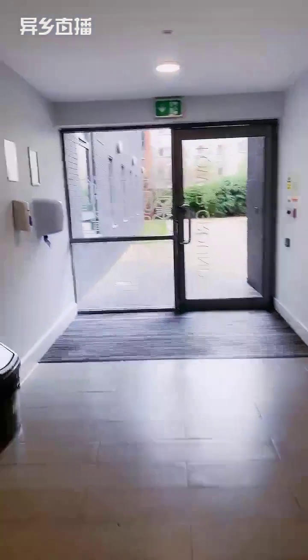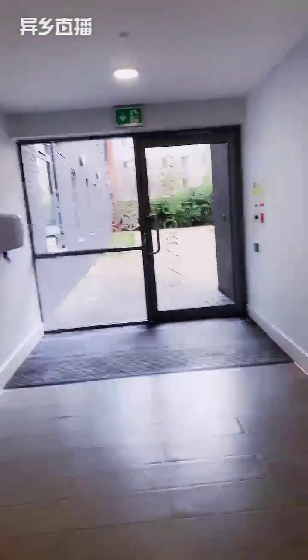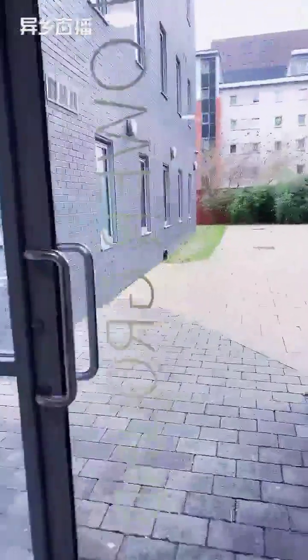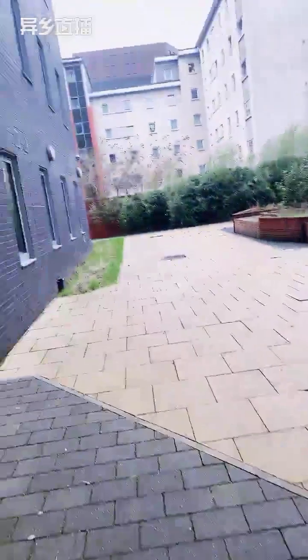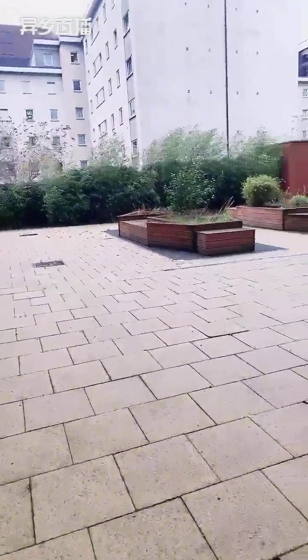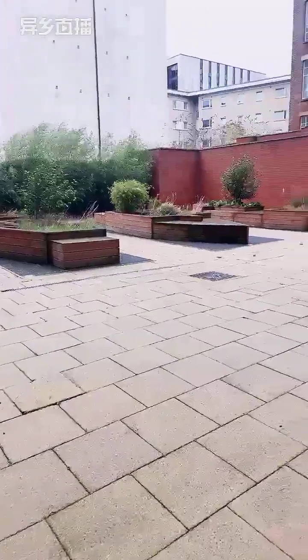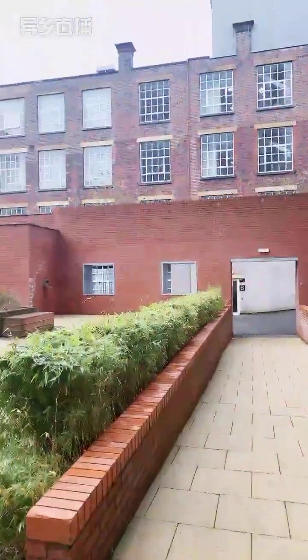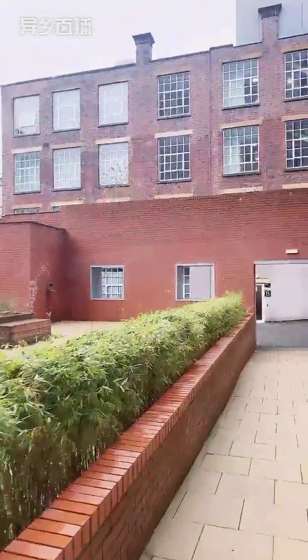Now, we don't have any availability for Penworks House for this year, so I won't be able to show you any rooms in here today. However, I can show you lots of studios in Studios 51. So this is the courtyard for Penworks House. This is in between Penworks and Studios 51. Now, Studios 51 is this building here.